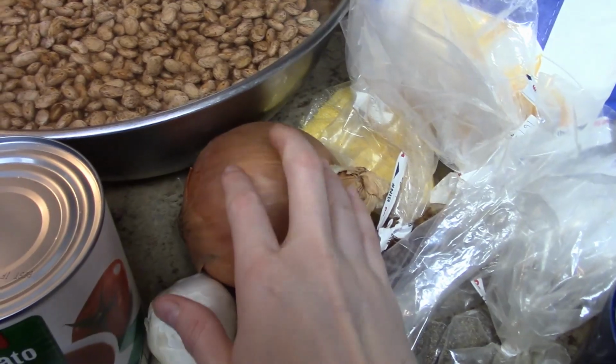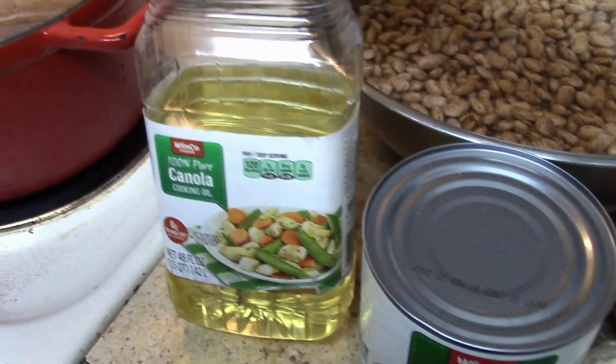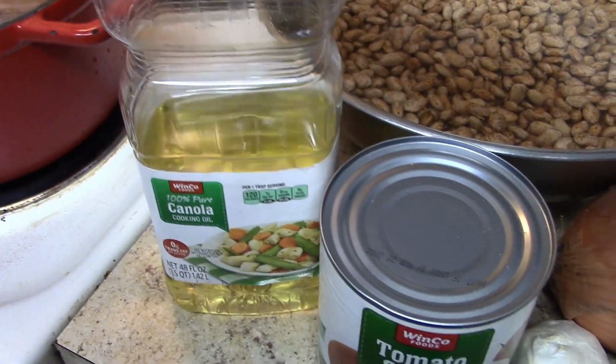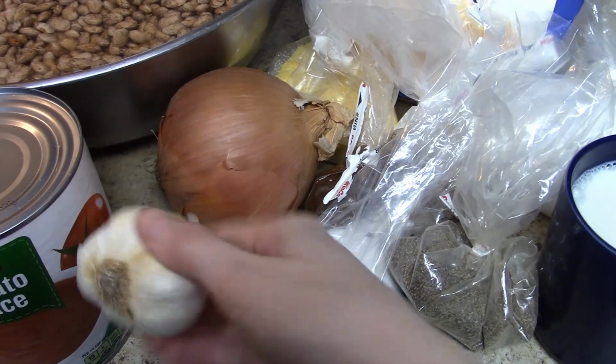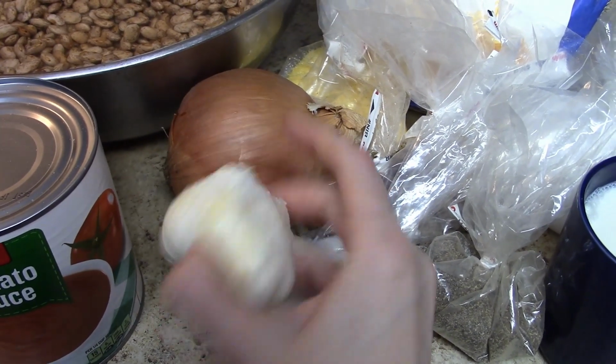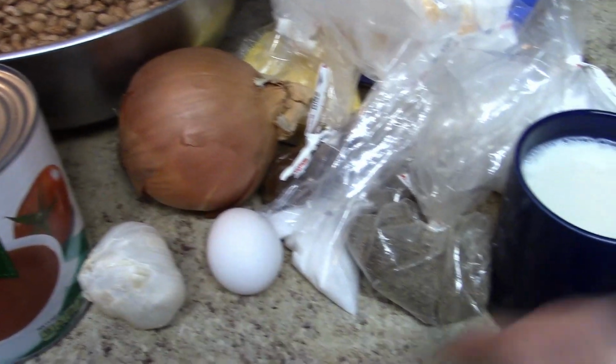I'm going to use my other onion. I'm going to use 1 of my 2 cans of tomato sauce. I'm going to use some of this oil. It looks like about half of it has been used up. 1 egg in the cornbread. About 1/3 of this head of garlic. I need this for 3 dishes total throughout the month, so I'm finally using part of that head of garlic.